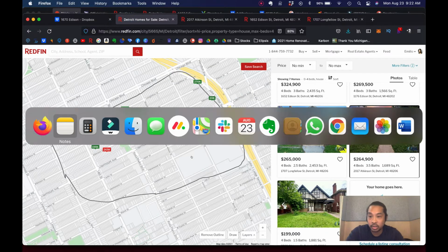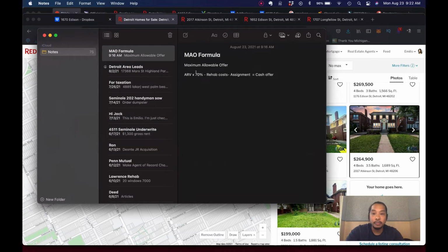So what I would do is, if you're doing the Mayo formula, this 70%, I probably would drop it an extra 65%. For your rehab costs, we usually do total square feet times a rehab number. That is your rehab costs. Your average rehab cost is going to be like 30 grand, but because of rising materials, I would probably say average rehab now is maybe 35.